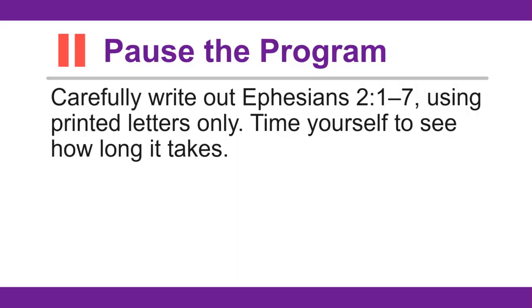To get a feel for what they would have to do, let's do an exercise. We're going to pretend that we're scribes and that we're handwriting a manuscript. So I want you to pause your video, and carefully write out Ephesians 2, verses 1 to 7, just those first 7 verses. Use printed letters only, and time yourself to see how long it takes, and then we'll come back and talk about it.